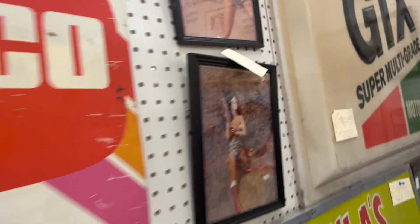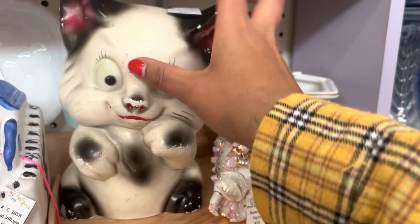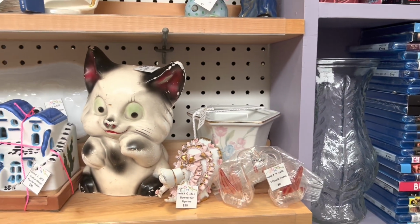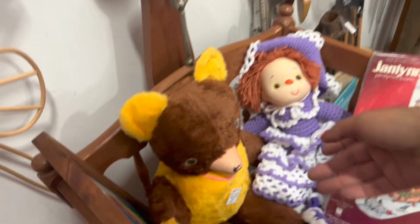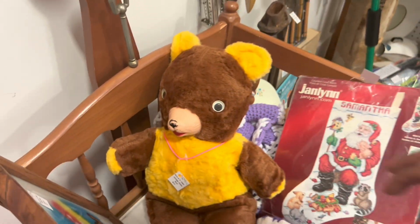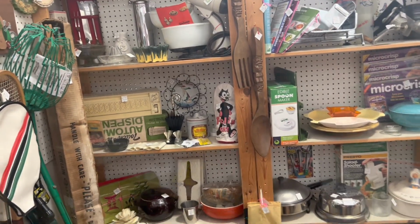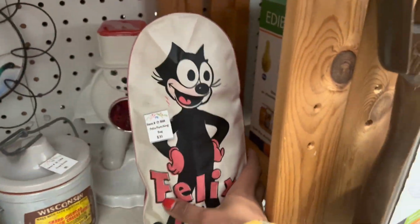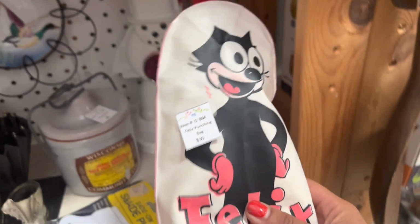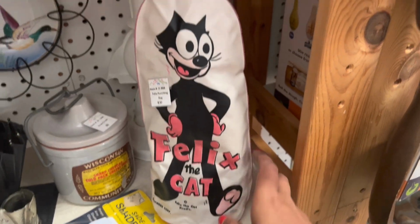Ah, it's Wonder Woman. This is a fabulous chalk cat. 15 is got a little too much damage for me though. Little rubber face bear. Super cute. 15 super fair for retail. Whoa, wait a minute. Hold on. Very, very cool. I almost feel like looking it up, but I also don't really want to spend $30 on it.